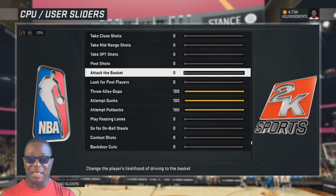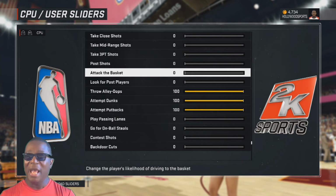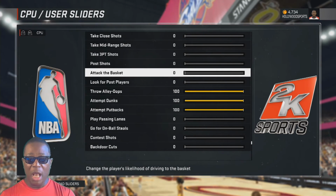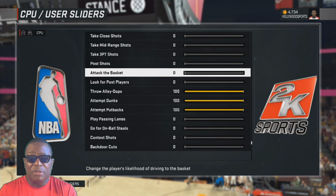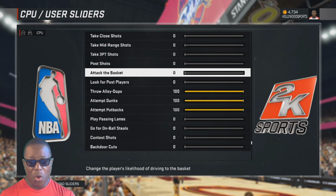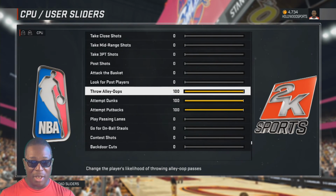The tendencies are on 0 so every team doesn't play exactly the same. I think this is the one that people get confused on. You know, they might say, well, Hollywood, you put it on 0, but he still did attempt, he still attacked the basket, or attempt dunks. I mean, not attempt dunks, I'm sorry.